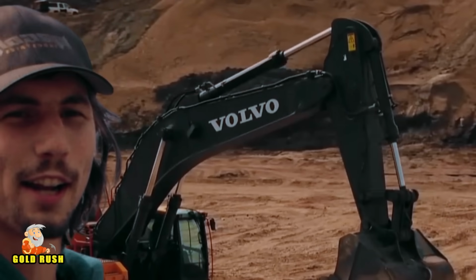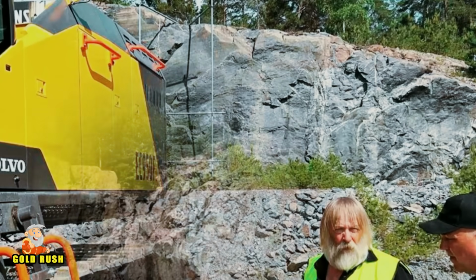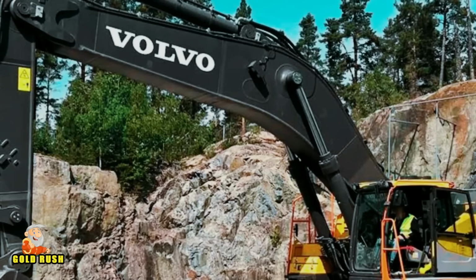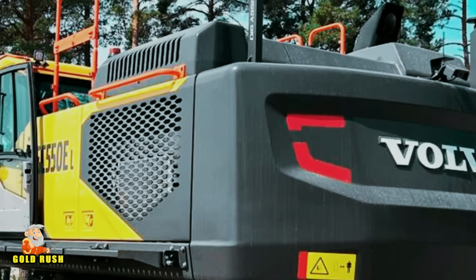Then there are the bulldozers, which level ground, push pay dirt, and shape the mining terrain for optimal access. Wheel loaders, gravel screeners, and dozens of support vehicles such as service trucks, fuel tankers, and transport rigs round out the operation. It's not just a mine, it's a moving city powered by diesel, hydraulics, and pure determination.